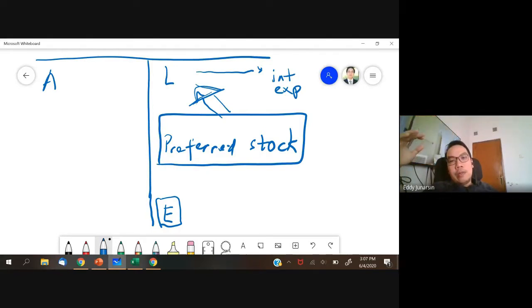Let me put it this way. The first question: for the case of liabilities or interest expense, are you obliged to pay the interest expense? The answer is yes. If you owe money to someone or a company, then you are obliged to pay the interest expense. The second question: are you obliged to pay the interest expense on time? And the answer is yes.